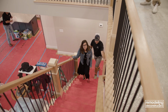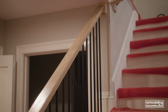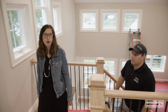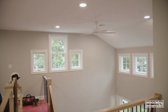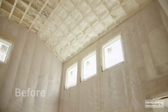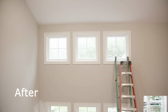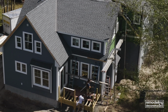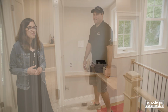So we're headed up the stairs now, and we chose the vertical balusters in the black finish just to contrast all the other materials that are in the home. And this is just a really great spot right here. We're at the top of the stairs, near the loft. And we added these 3 little windows across the top. I'm so glad that we did because we can see out to the lake from right here, which is perfect. The next area we're gonna talk about is a little office.